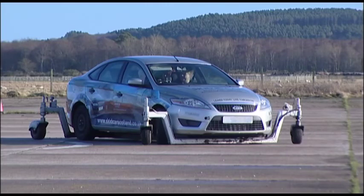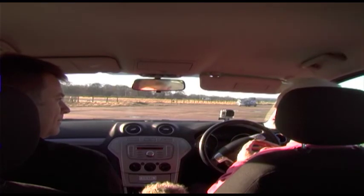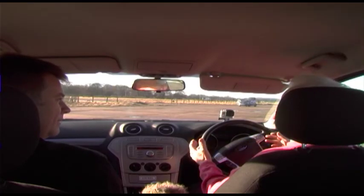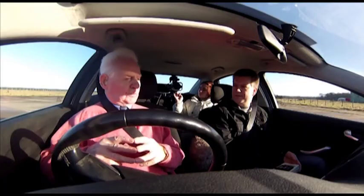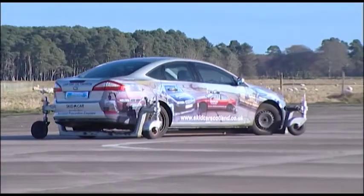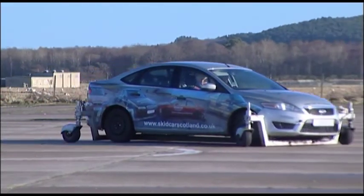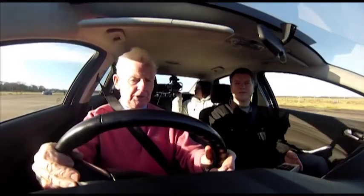Rear-wheel drive in a skid situation, the only chance you've got to come out of it is to take away the drive force. And the quickest way to take away the drive force is to declutch. And if you're in an automatic, you can put it in neutral. When you recognise a skid, or you feel the oversteer coming in, get the clutch in, keep the clutch in, straighten your wheel, and then take the steering back.